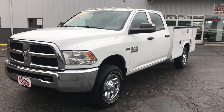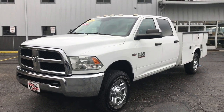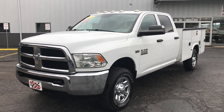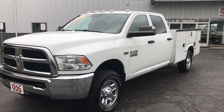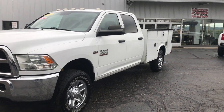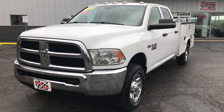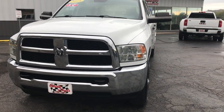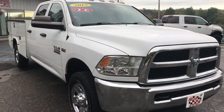And if you're actually in business or you know anyone that is in business, we've got a very nice Ram 3500 heavy duty. It's a 2015 model that we're just getting ready to put on the lot. You can see in the back it's got multiple compartments on both sides for the box, but I'm going to show you a close-up of that here in just a moment. But we'll do a quick walk around on this and I'll show you the interior of this truck.